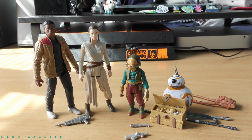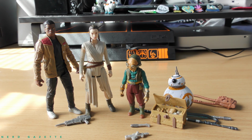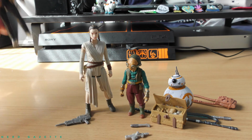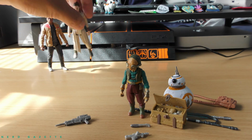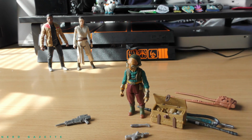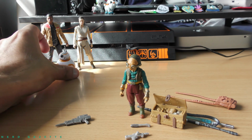Alright, so here is Maz, Rey, Finn, and BB-8 out of the packaging with the accessories kind of all over the place. I will be taking a closer look at Maz more than the other figures, simply because they've been around for a while, and Maz is the newish figure on the block. So let me move Finn and Rey off to the side. Oh, and this baby unit.